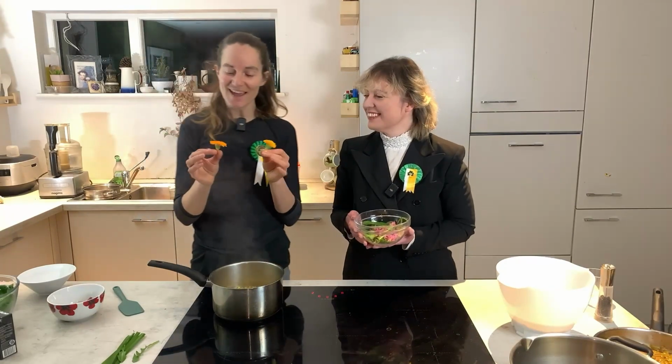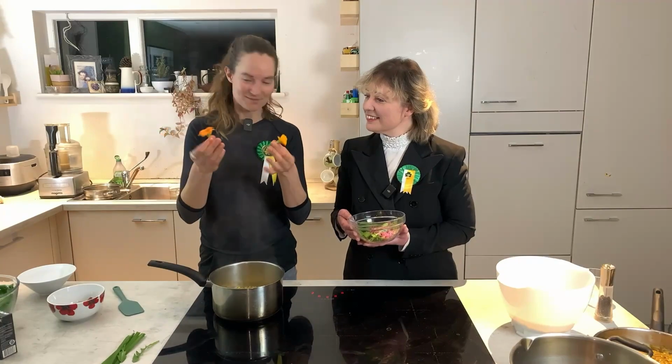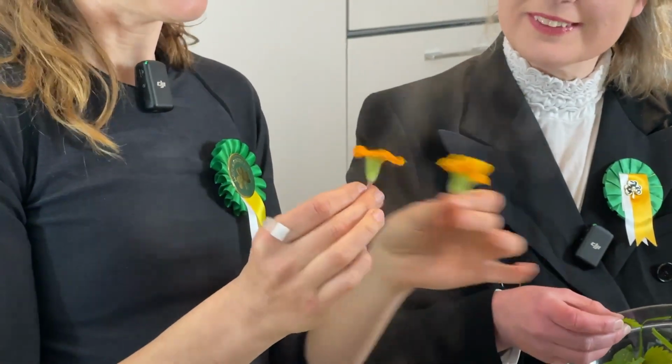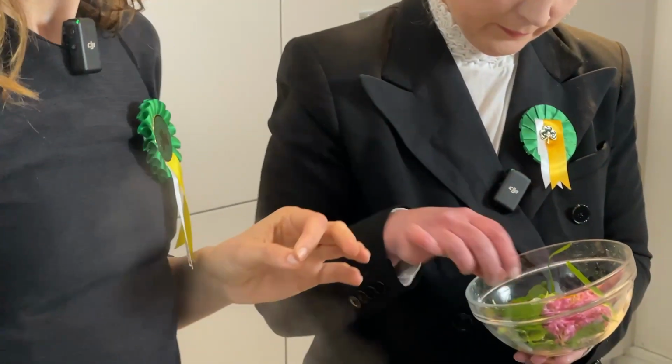What are they? These are primrose. Prima rosa. The Italians might appreciate that. It's the first rose that you're going to see in spring. It comes out, and that is also edible. It was a big fashion in Victorian times to put flowers into salads. So that's where we're going back to.